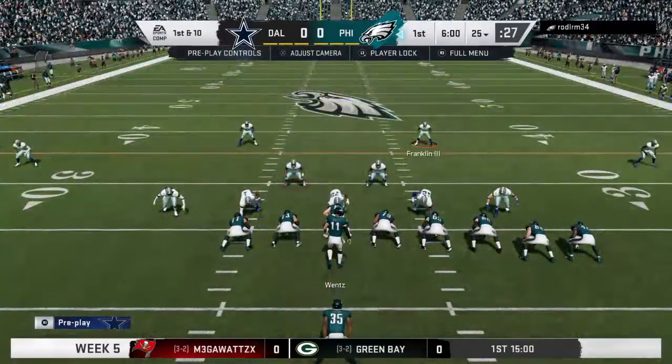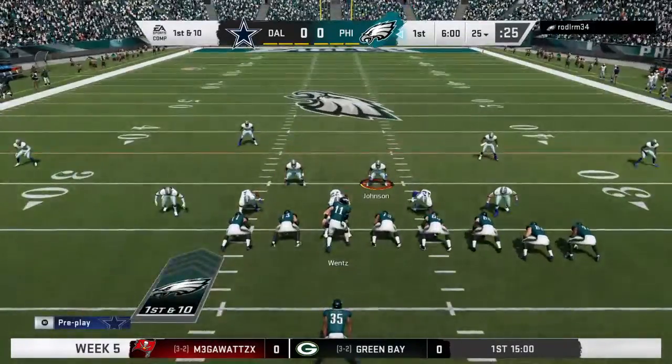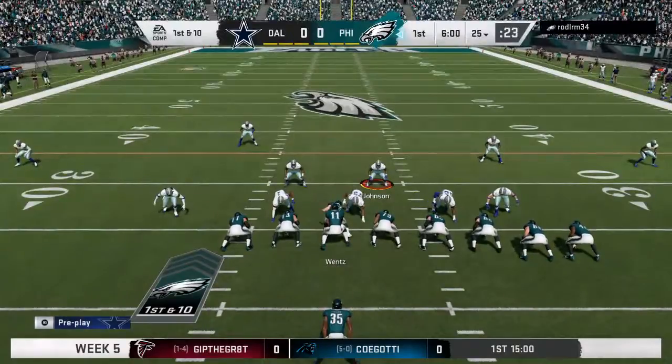Go. 280! Mike to 59. Mike to 59. Go. Right flank.